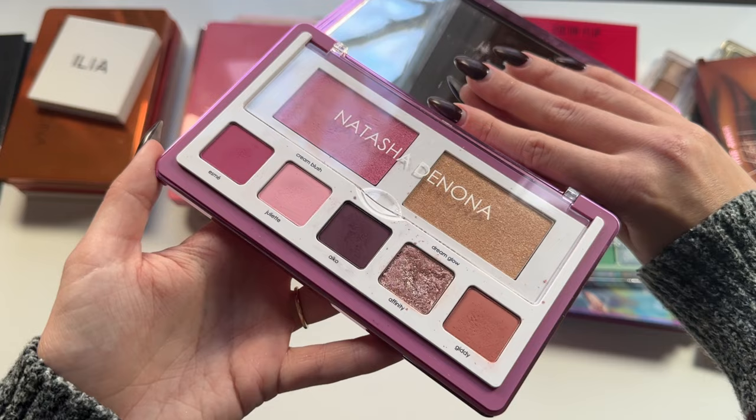This palette is by Glam Light, and I own, I want to say, two eyeshadow palettes by them. I purchased it myself, and this is the Barbie eyeshadow palette. Listen, I grew up in the 90s. Barbies were my everything, literally everything. I have a Barbie standing behind me right now, like an actual vintage Barbie from 1999. So I had to buy this eyeshadow palette. It did not come out this year, so it wasn't about the movie, okay? Glam Light did it first.